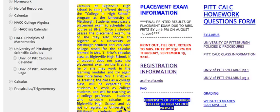If a student does not pass a placement exam on the first try, he or she may work in the learning modules and try again 4 more times. Mrs. Teresa Fritz will be treating the class as a college class, will be expecting the students to work as college students, and will be teaching as a college professor.